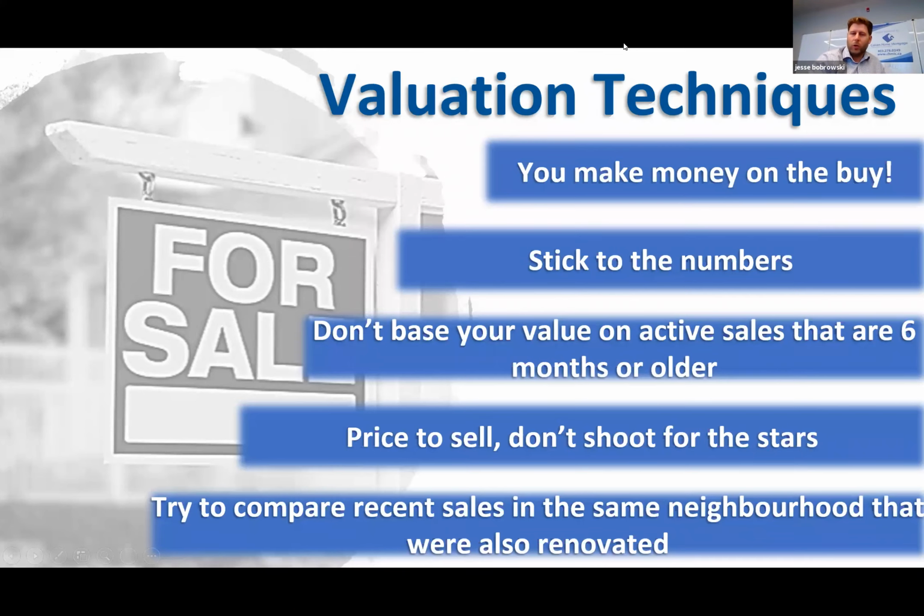Going back to a new flipper versus a seasoned flipper, a new flipper will get passionate about the opportunity and try to make the numbers work regardless. They're more likely to get emotionally involved rather than just involved from the business perspective of it. Seasoned flippers will just, it's a pure numbers game. If the numbers don't work, they're immediately moving on to the next opportunity. They're immediately analyzing the next opportunity.